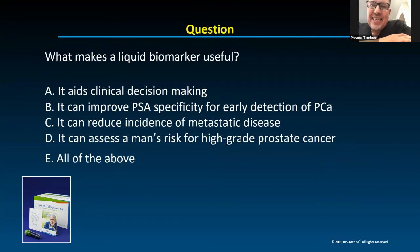By the way, yes, it can kill you if it blocks the prostatic urethra, to be really technical, but that's not what patients are concerned about. And then lastly, it can assess a man's risk for high-grade prostate cancer, which at the end of the day is really what this tool is designed for.